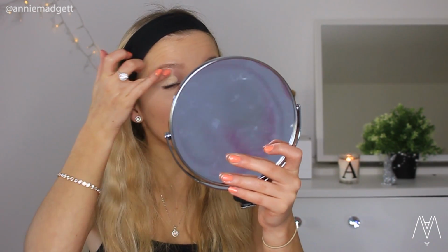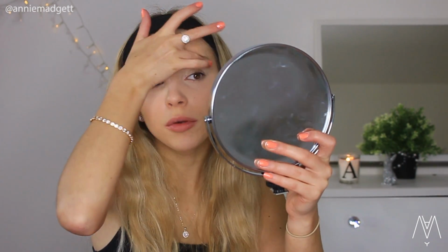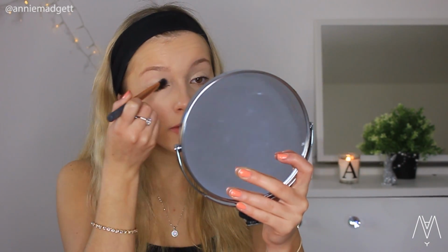Now I use my fingers so much when I'm doing my makeup. I just feel like you've got more control, and it doesn't fall off like eyeshadow off the brush. It stays in your hand. So I then take my Real Techniques pointed brush and blend that out, and then my eye should look nice and bright, ready for the day.